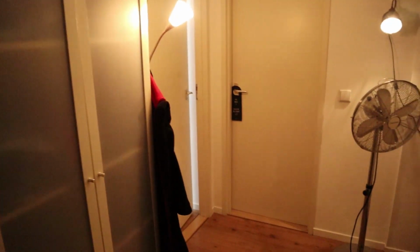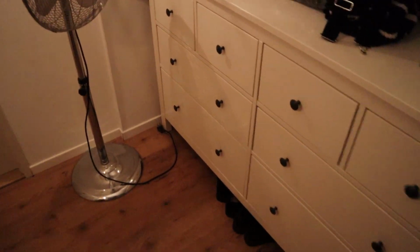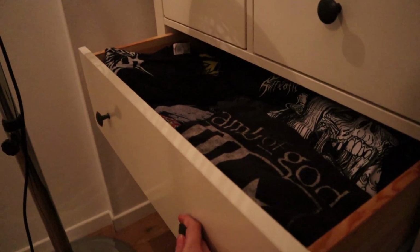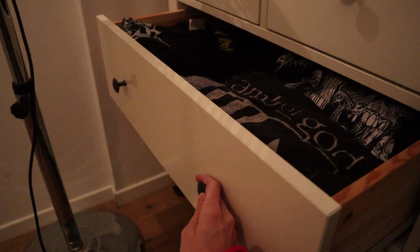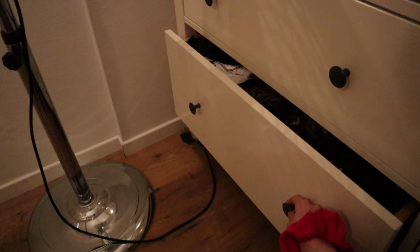This is the hallway where you enter the first floor. Over here I have a lot of cabinets that have all my clothes in it, and on this side as well. Here we have the drawers that have all my band t-shirts and the one beneath it as well. It's kind of messy at the moment, but whatever.